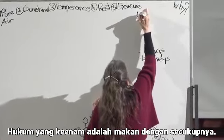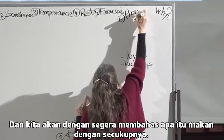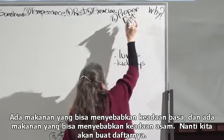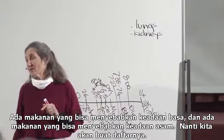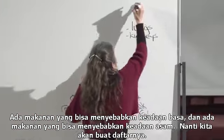The sixth law is proper diet. And we're going to define the proper diet in a minute. There are foods that have an alkalizing effect, and there are foods that have an acid effect. So we're going to list those in a minute.